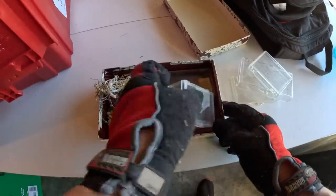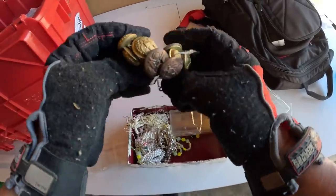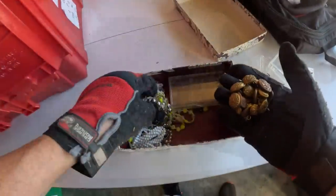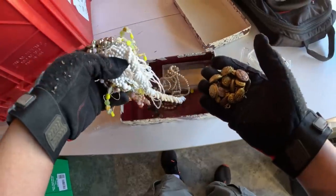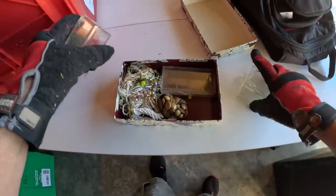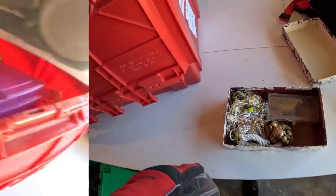What is going on here? What is this stuff? There's a bunch of buttons sewn together. I don't know what is going on here, though. Yikes. A lot of beads and buttons. I think it's for making jewelry. I think that's what this was intended for. We might put that in a craft lot. There looks like there's some decent stuff in there.